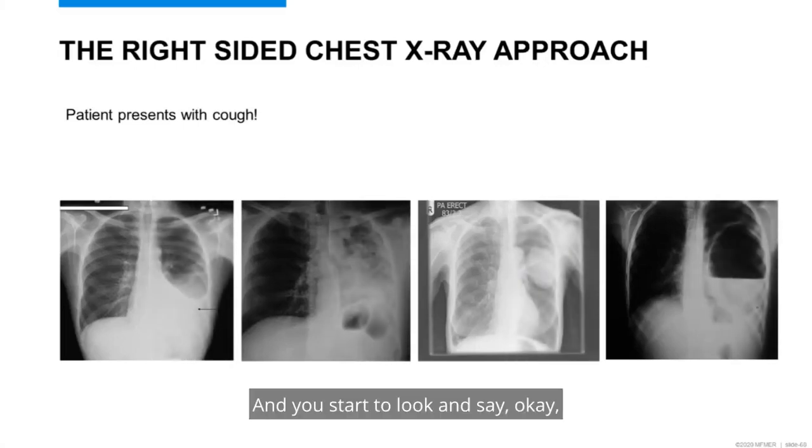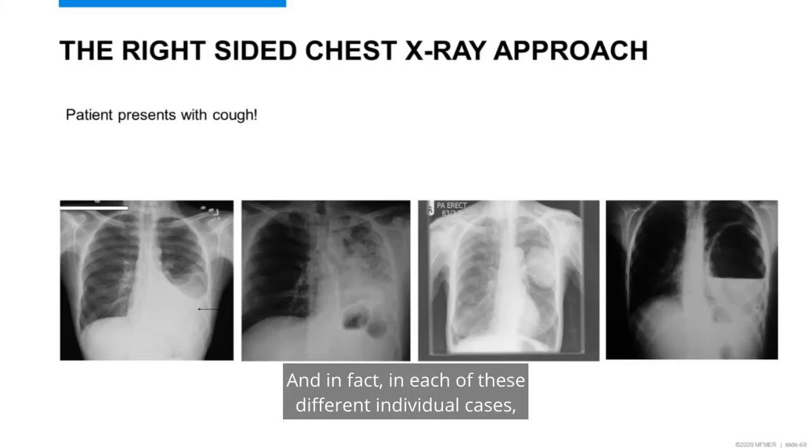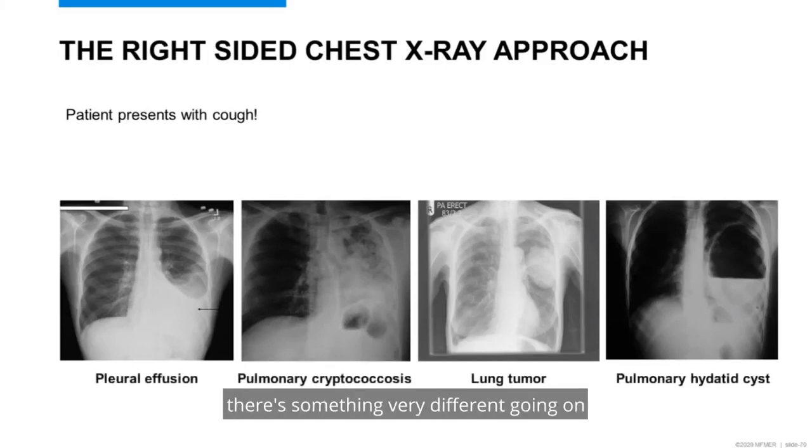And you start to look and say, okay, there is something going on here. And in fact, in each of these different individual cases, there's something very different going on. That indicates a different diagnosis, a different need for treatment, a specific therapeutic approach, and a potentially different outcome.